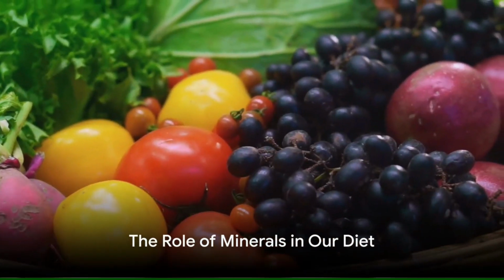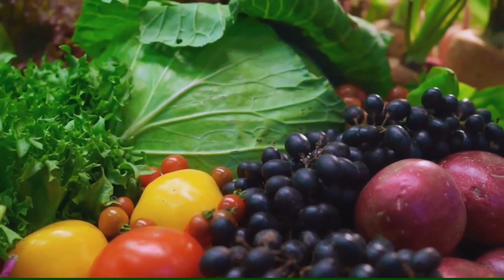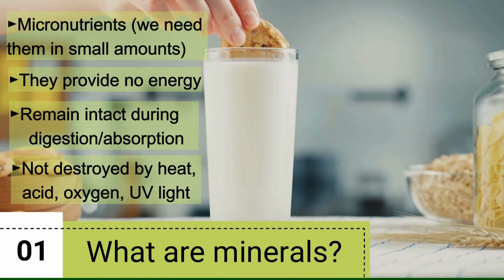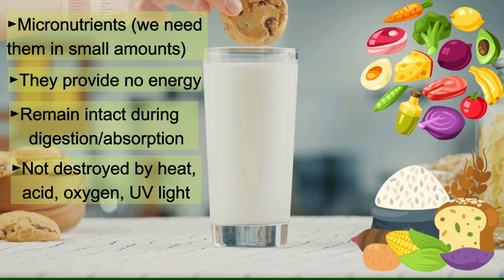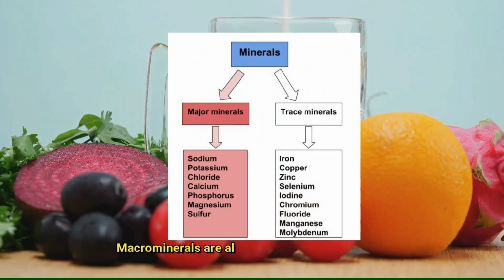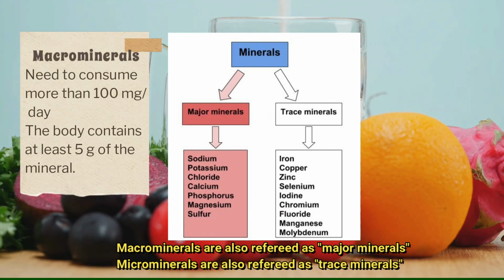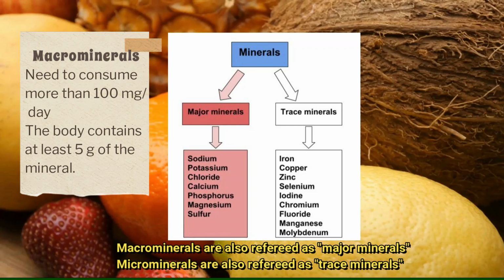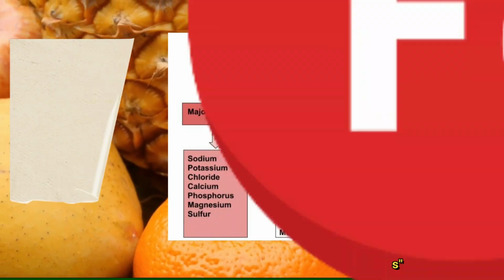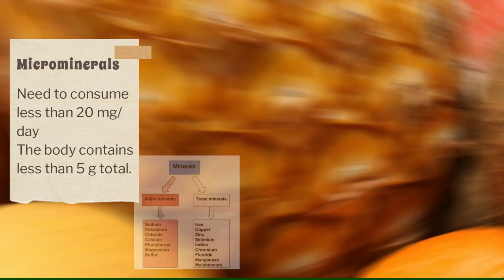Have you ever stopped to think about the vital role minerals play in your daily diet? Well, let's dive into it. Minerals are naturally occurring substances found in the food we eat and are classified into two main categories: macrominerals and trace minerals. Macrominerals are needed in larger amounts and include elements such as calcium, phosphorus, and potassium. On the other hand, trace minerals like iron, zinc, and copper are just as vital but required in smaller quantities.